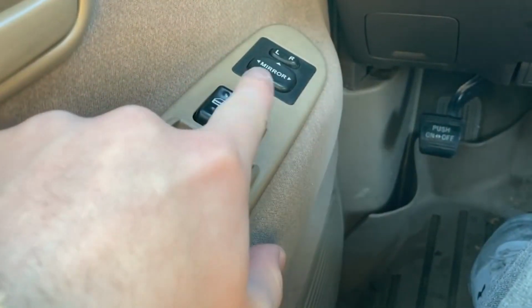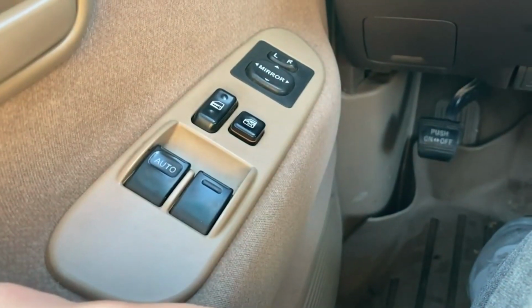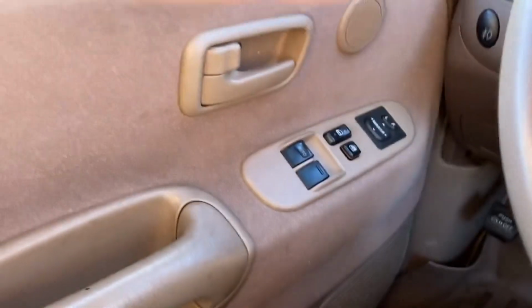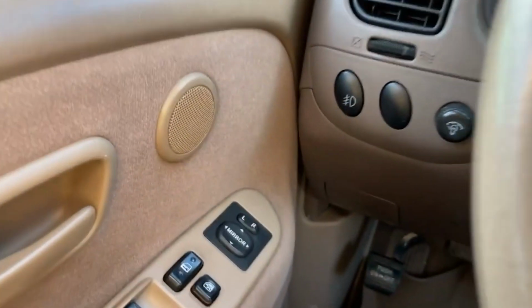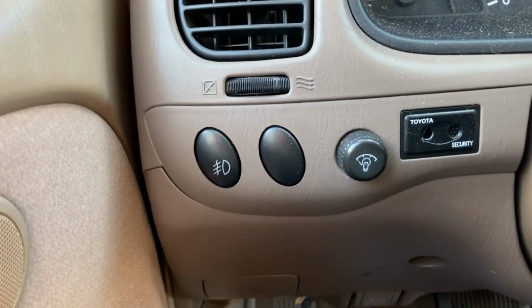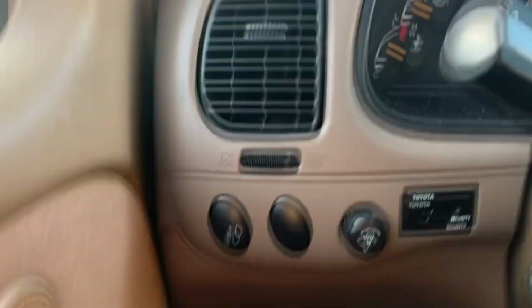Lock, unlock, and then you can turn off the passenger window if you want. And then you do have your mirror controls for the power mirror. This Tundra is pristinely clean. We got this in really, really good condition. Moving over here, it does have your fog light controls, your brightness for the interior lights in here, and then your security system. Moving up here, obviously you have your climate vents.